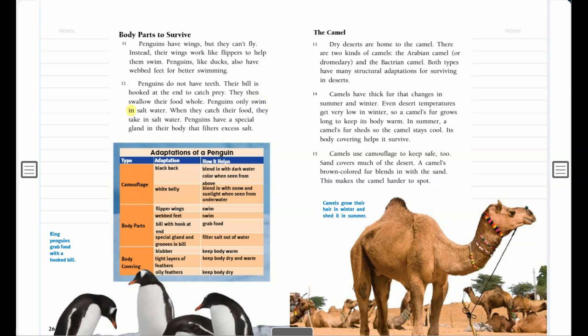Penguins only swim in salt water. When they catch their food, they take in salt water. Penguins have a special gland in their body that filters excess salt. King penguins grab food with a hooked bill.